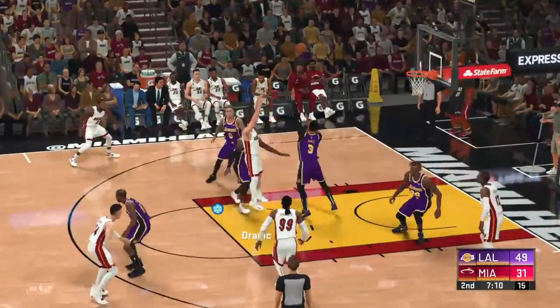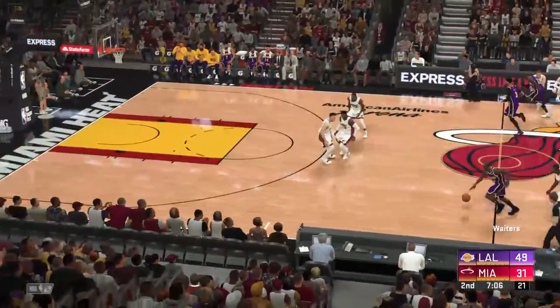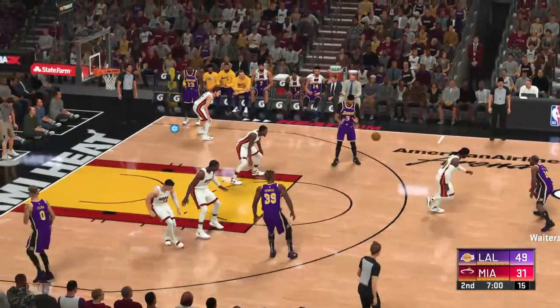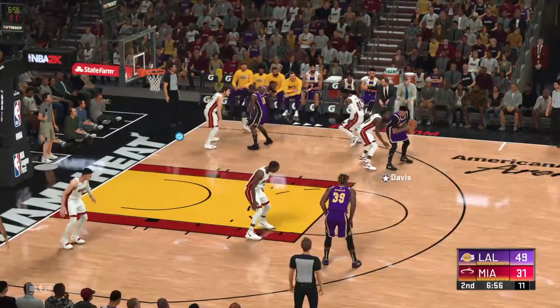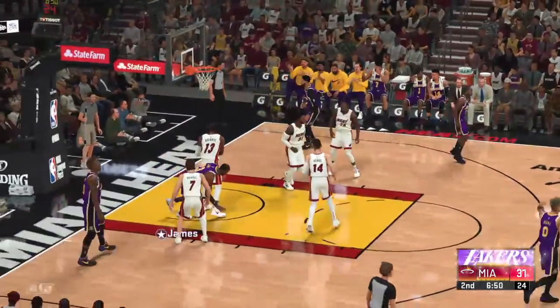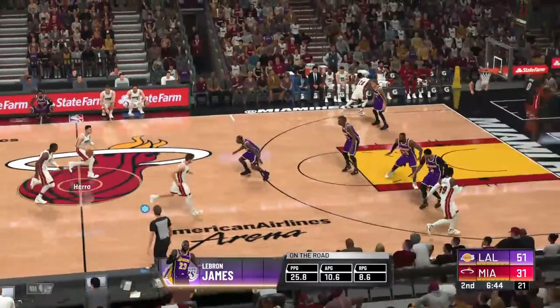Dragic with it. Picked up by Kuzma. No good from Dragic. Hate to say it, but he's dragging them down. Not a single bucket this game. Bounce pass from Waiters. Davis surveying the floor. This is to James. And the layup is good. James has got 22 points. Just impressed with the teamwork out there, setting the table for one another.